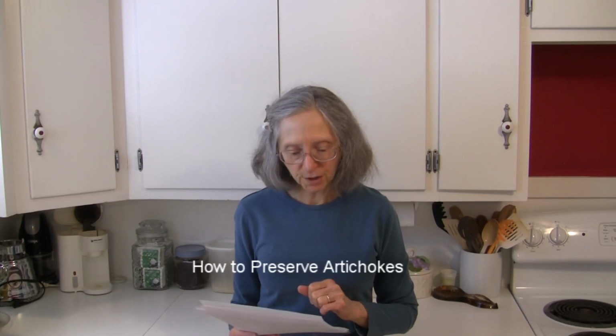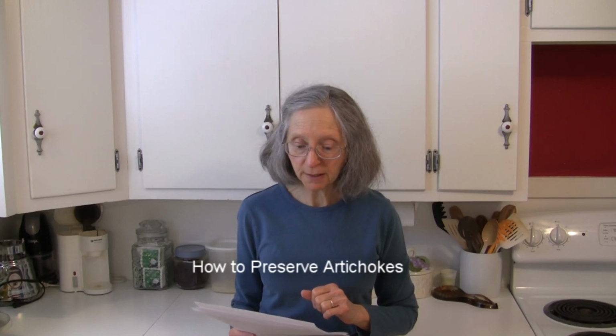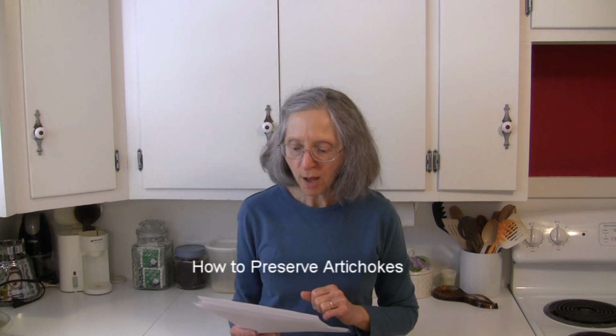How to preserve artichokes. Artichokes can be frozen, but they should not be frozen raw. They will become discolored and the flavor will change if you freeze them raw, and you may not be happy with the results if you do that. I do have instructions in the notes here on how to freeze them, but it's a bit of a persnickety type of process, so you may or may not want to freeze them. If for some reason you are loaded with artichokes, then you may need to go through that process to do it. Otherwise, you may want to opt for one or two fresh from the store, or maybe some jarred artichoke hearts, or even frozen options.